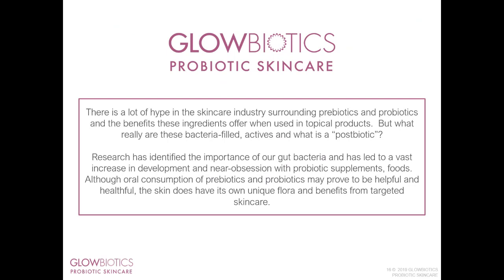Research has identified an importance of our gut bacteria, and this has led to a vast increase in development of, near obsession, actually, with probiotic supplements and foods. Although oral consumption of prebiotics and probiotics may prove to be very helpful and healthful, the skin does have its own unique flora and benefits from using targeted skincare. So the probiotics that we take orally or we get through food, like let's say kefir or kombucha or any fermented food that we might be eating, the yogurt, of course, for pre and probiotic, it's very different when you take something orally for gut health and balance than it is for what we use topically for the skin.